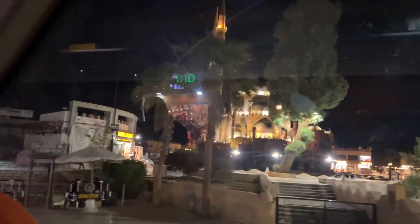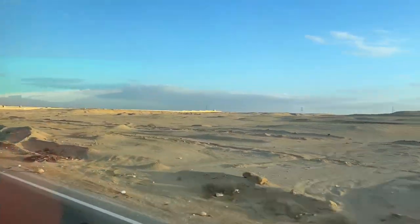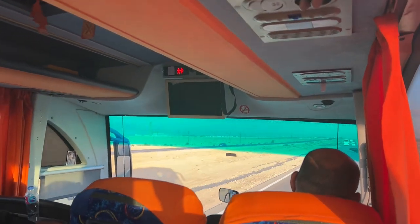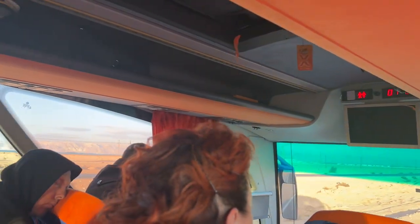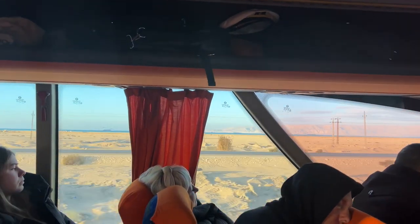Our tour from Sharm el Sheikh to Cairo started from here. We have been picked up from our hotel and transferred to the main bus. Distance from Sharm el Sheikh to Cairo is around 500 kilometers, but there are a lot of waiting times and checkpoints that make it much longer when traveling with bus.